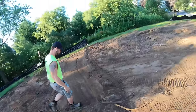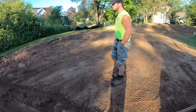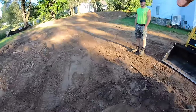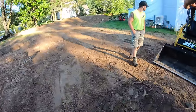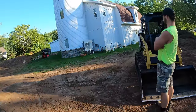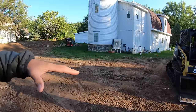It's an interesting one. Okay, we got some very specific contours we got to create and areas we've got to avoid. So there's a pool going in right where you're located, and we've got a benchmark set right underneath that concrete slab of that air conditioner. That's going to be the elevation that we're aiming for in this whole general area outside of here.